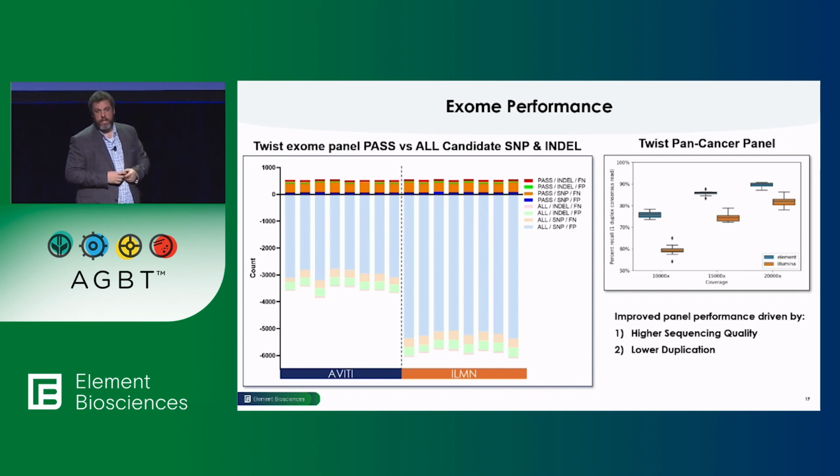And if we look at that pan-cancer panel performance, what we find is something we noticed last year and we did more investigations into, is that you don't have to sequence as deeply to get to the same answer on the AVITI platform. Again, because of the quality of the data that's put out. And then panels like this is where duplication matters. You don't want to be throwing away any data to duplication. We have significantly lower level of duplicates, which lends itself to that performance.